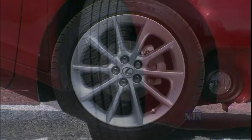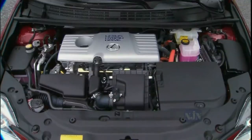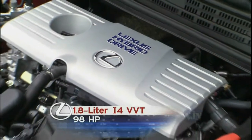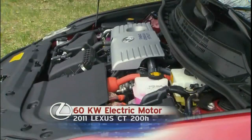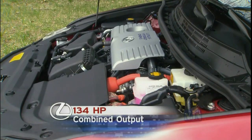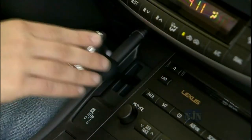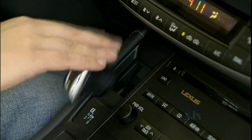17-inch alloys are standard with stickier sport tires an option. The sleek, weight-saving aluminum hood hides a Prius hybrid Synergy drive powertrain. The 98 horsepower, 1.8-liter Atkinson cycle i4 gas engine and 60 kilowatt electric motor have a combined output of 134 horsepower. The more powerful 2.4-liter system in the HS is too big for a compact in Europe.